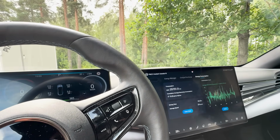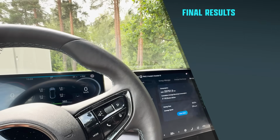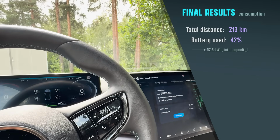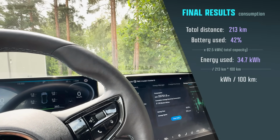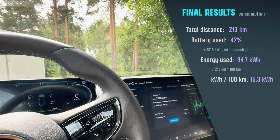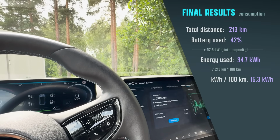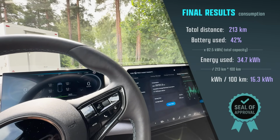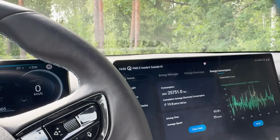So all in all, on this 213 kilometer trip, we used 42% of the battery, and of course the total capacity of the battery in the Seal is 82.5 kilowatt hours. So that means 42% of that is roughly 34.5 kilowatt hours, and when you then divide that by 2.13, you get the consumption per 100 kilometers, and that is 16.3. That is the math of the consumption calculation.